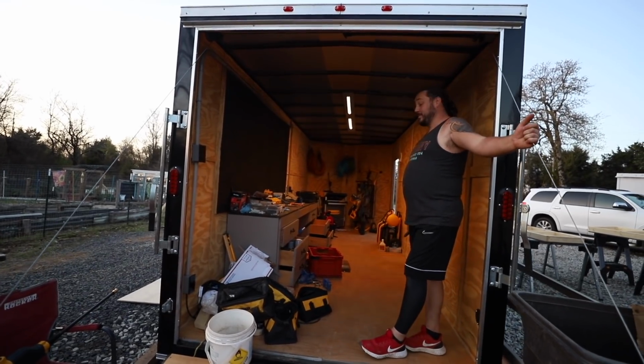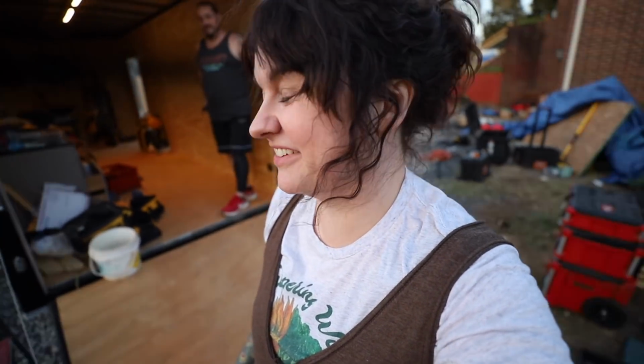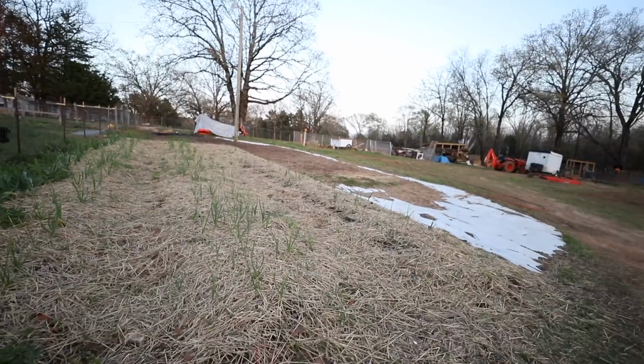Nice trailer. This is Maya's little hidey hole. When I can't find him, he's usually out here sitting in his chair, in his little hidey hole. Yeah, this is my office. We call it his office. Look at that big boy. Look at those goofy dogs.